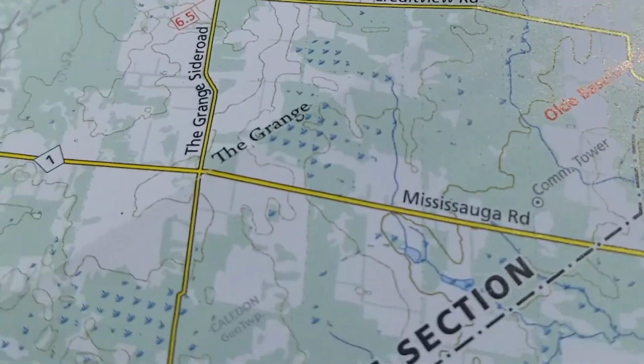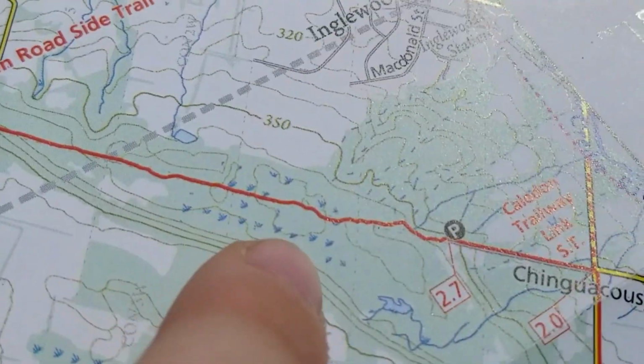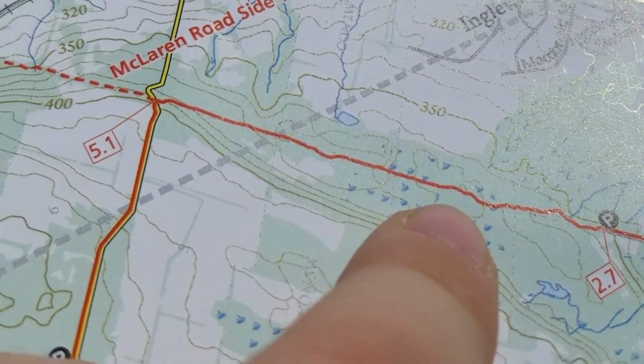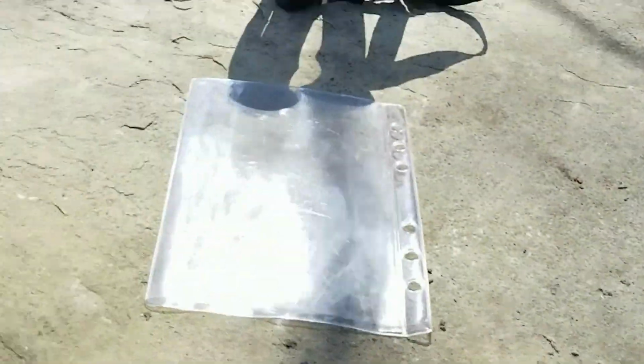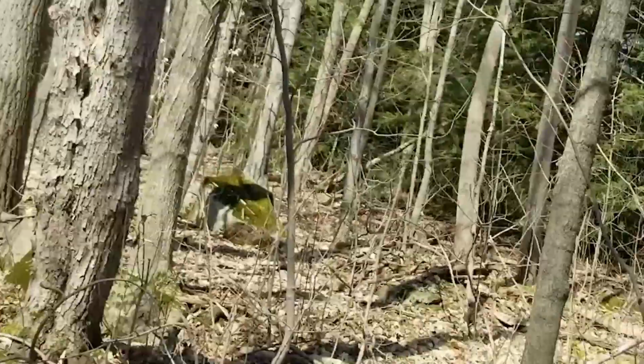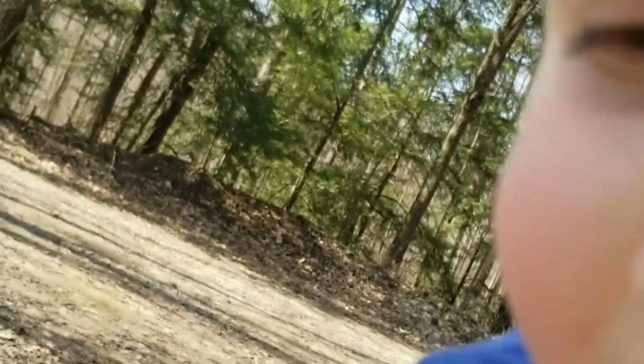Right now, we are somewhere around here, and we're in this place that has a table. Isn't that cool? And look at the area here. Isn't that amazing? And we are not close to being done yet. We still have quite the ways to go, but we'll make it.